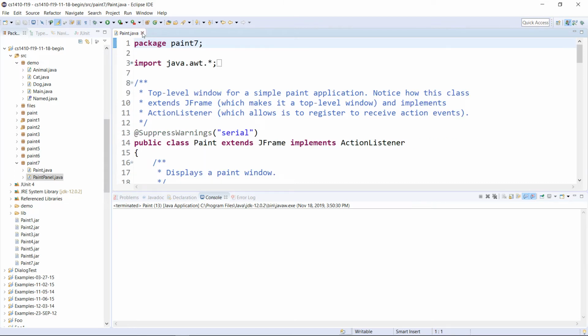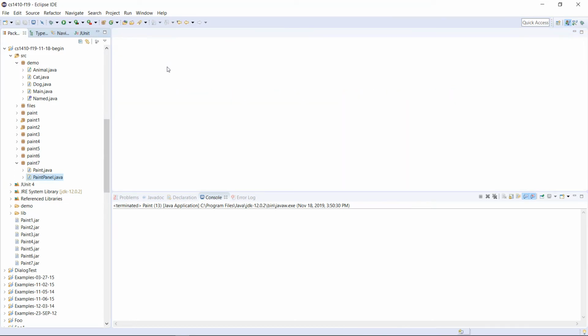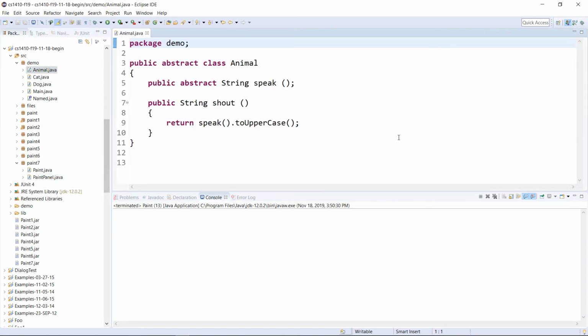There are some slides in the module that are worth looking at, especially when you're studying for the final exam. But they cover many of the same things we've already covered and that I'm going to cover here. I want to use code examples. So I'm going to start here, with a demo package, Animal.java.